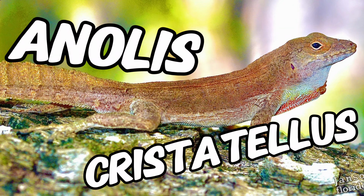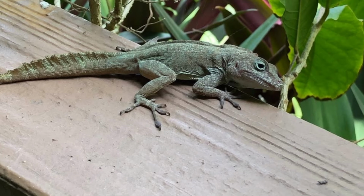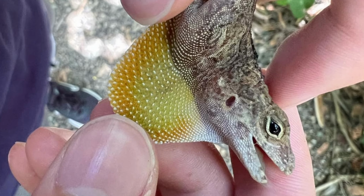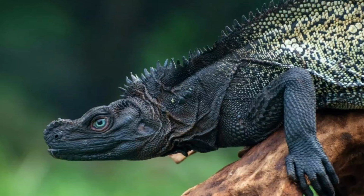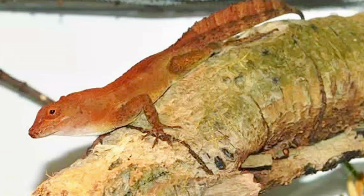So, the number 5 in this video is going to be an Anole that we call Anolis, blah blah blah blah blah, or the crested Anole. Now, the crested Anole is a fairly somewhat common Anole. Anyone can honestly find them. The difference with this and a Sailfin dragon is obviously size, species, and plenty of other things. But one of the interesting things about these guys is that there seems to be a lot of weird genetic stuff going on with these.